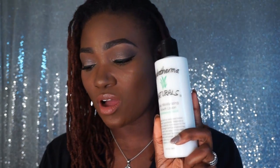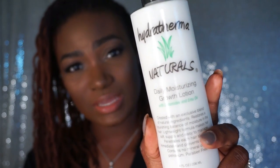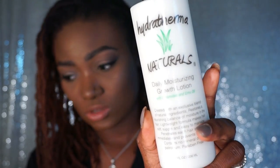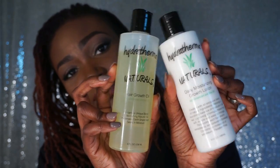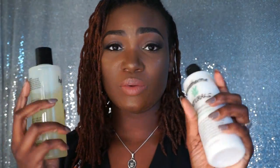As far as hydration, daily moisturizing growth lotion. I didn't feel comfortable putting this in my locks. So what I did is I put it in my spritzer bottle. I mixed this and the hair growth oil together in my spritzer bottle. And that's how I keep it moisturized.